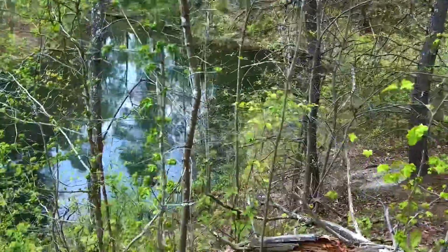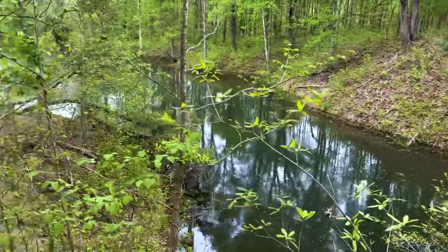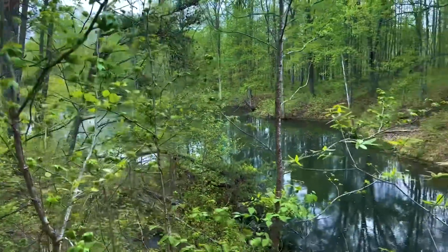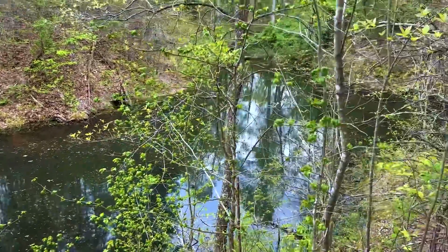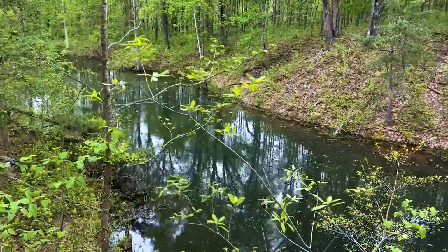All right, this is the higher pond here that the other pond is draining from, or this pond is draining to it, I should say. So this is kind of a more likely spot to catch fish. Although I did catch one at the other spot. May try our luck here for a little while as well.